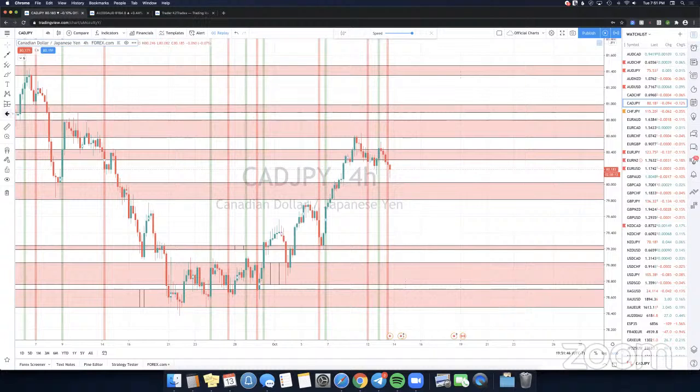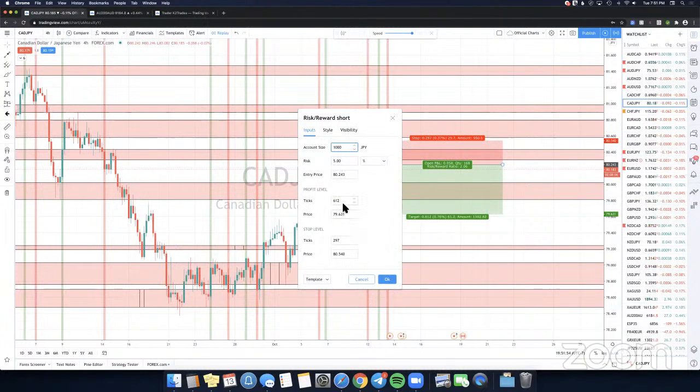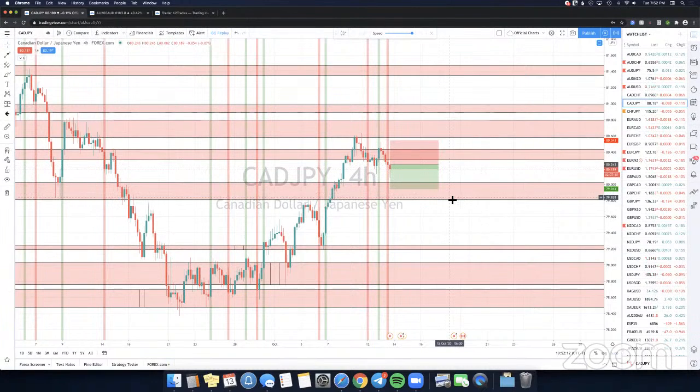CAD JPY. This was a trade that I wanted to call earlier today because this provided for a zone entry. However, I thought it was too close to the next zone, which is why I didn't call it. So you can see right here, price just got a little too close. I mean, technically it still would have been a decent trade because we would have hit probably TP1 and TP2 by now, but it's just too risky for me to want to call it, because I don't want to call this trade, someone enters it and forgets to move their stop loss and profit, and then it just rejects on them. So that's one reason why I didn't call this trade, although it does look like a decent trade right now.